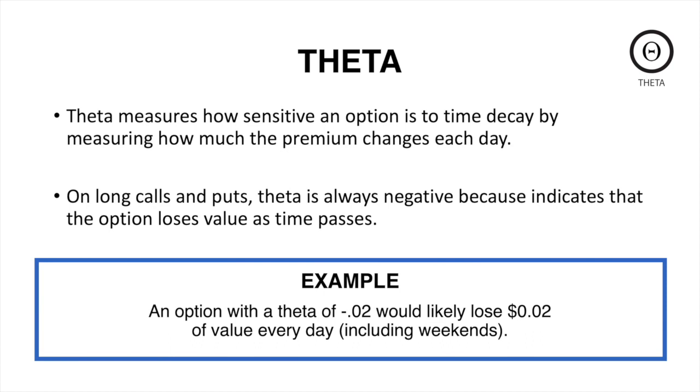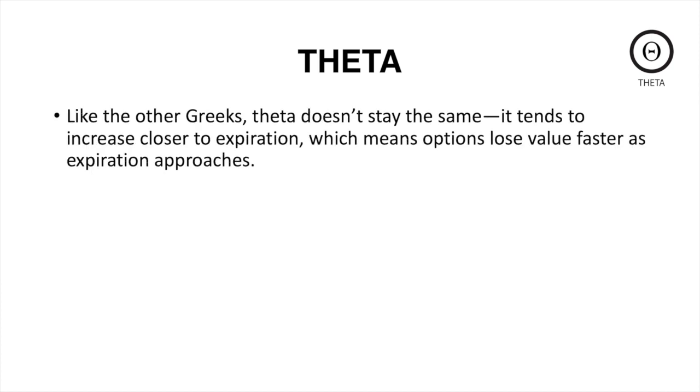So for example, if an option has a theta of minus 2 cents, we'll lose 2 cents of value every day you hold that option. And that includes the weekends also. Just like the other Greeks, theta doesn't stay the same; it increases as it gets closer to expiration, which means that the closer you get to expiration, the more money you'll lose per day as you hold on to that option.